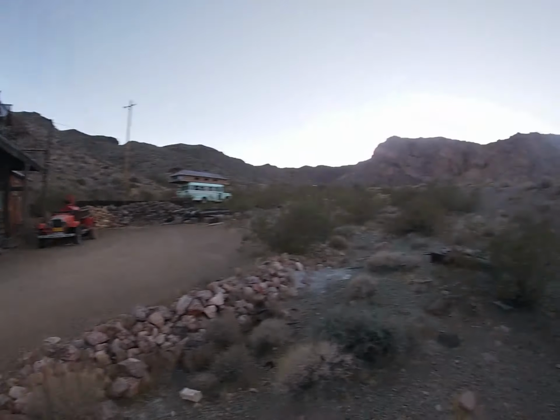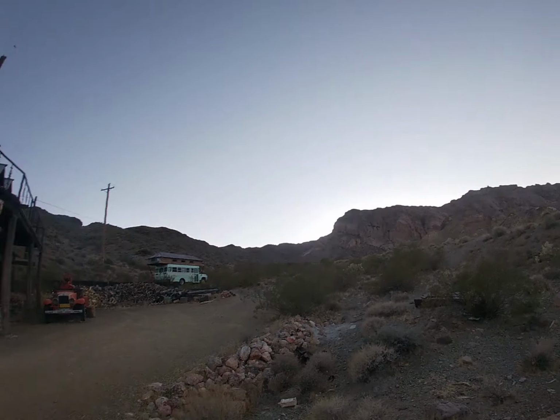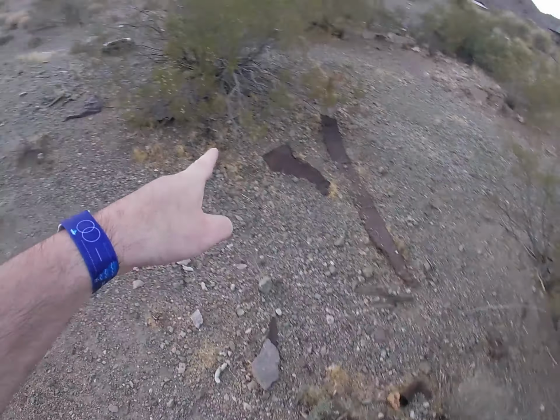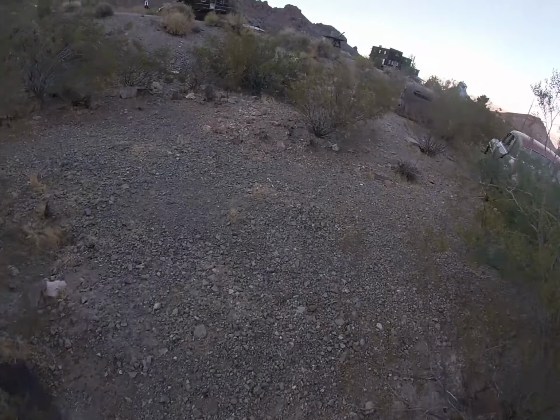Hey everybody, we are exploring Nevada, as you can tell, because it's super deserty. And we stumbled upon the ghost town of Nelson. It's kind of a touristy spot. We're trying to stay out of everybody's way because there's other people here and there's two weddings going on. But old fire truck. As you can see, there's tons of old car parts and tires laying around.